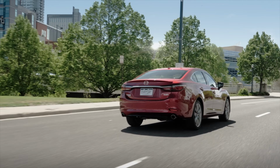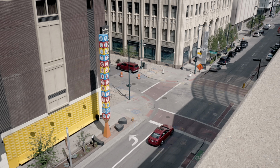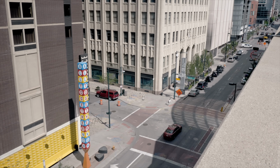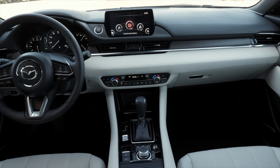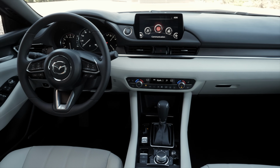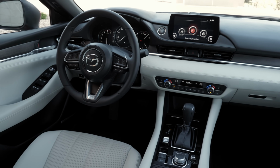This Mazda 6 is the signature edition. This is Mazda at their finest. All the tech, all the performance, and it's reflected in the price. It's almost $37,000. Looked at one way, this Mazda 6 is by far the most expensive thing here, but compared to the others, when you consider that if you checked every box of those guys, they're $39,000 or $40,000.